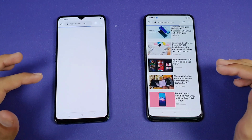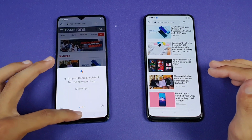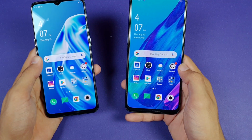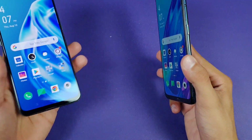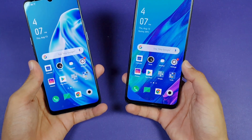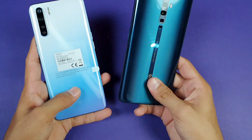We are back to the internet browser, that is only refresh on the Oppo F15, I have to say. And overall I have to say that the app's opening speed is about the same on both phones. Not much of a difference between the Oppo Reno 2F versus the Oppo F15. And the RAM management is absolutely bad on both phones. Almost every application refreshes on both of these two devices.